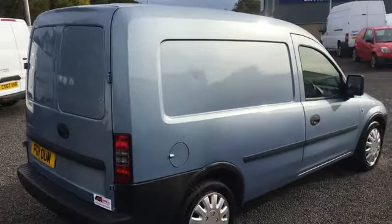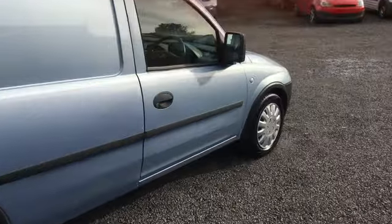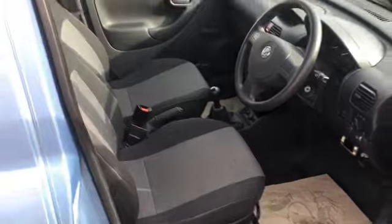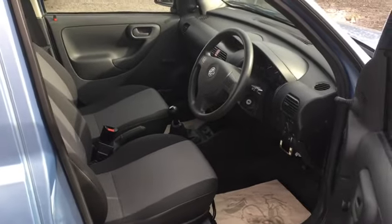The MOT is until September 19. I'll show you inside here. As I say, it's covered 107,000 miles. Inside's very clean and tidy. As I say, in the rear here, it's got the refrigeration unit.